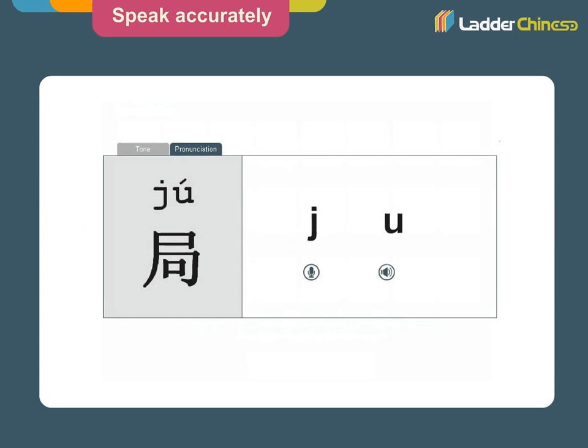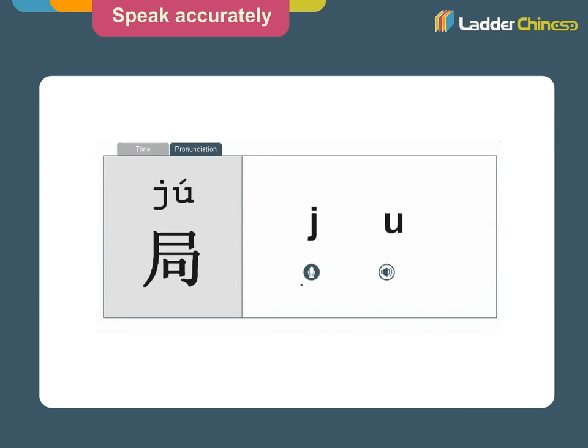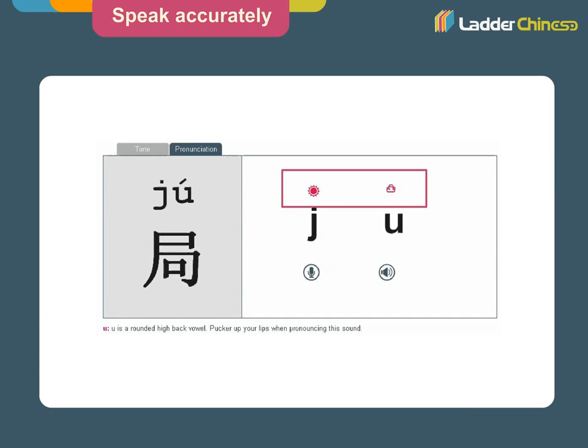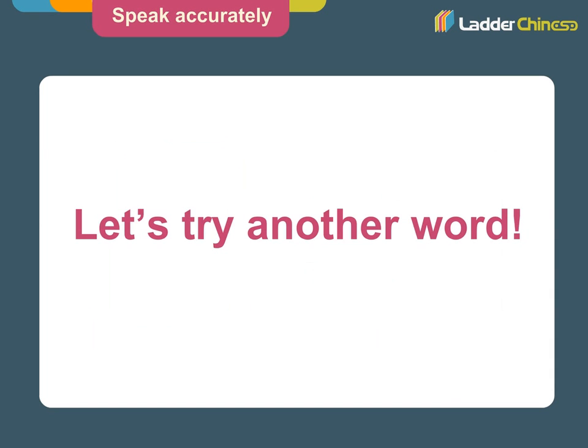The correct pronunciation is 急. Most English learners would speak wrong like 酒. The system gives instructions by breaking the syllable into parts and using similar English pronunciation to indicate proper pronunciation.